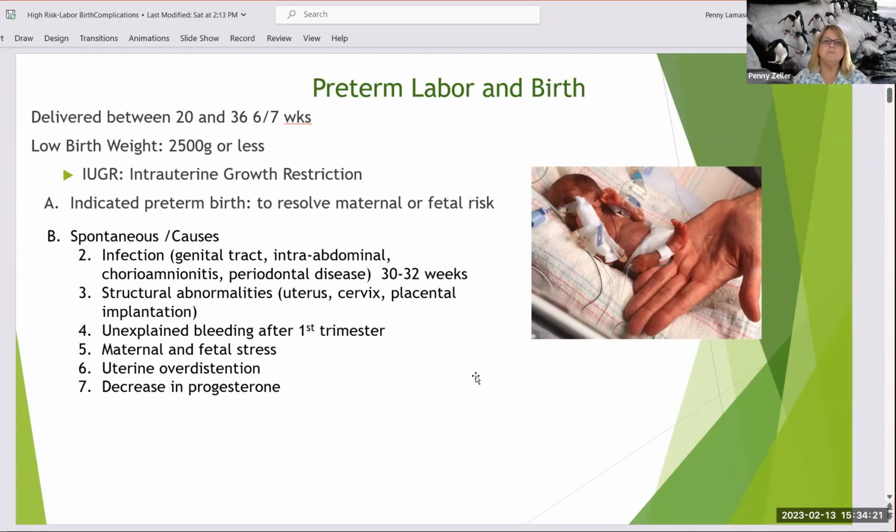Bleeding, sometimes maternal and fetal stress. The uterus is over-distended, like a twin pregnancy or a multi-fetal pregnancy, twins or triplets. Sometimes they can go early because of the distension. And then, of course, progesterone levels dropping quickly towards the end of the pregnancy can also cause preterm labor. So there's a lot of reasons, but the number one is infection.